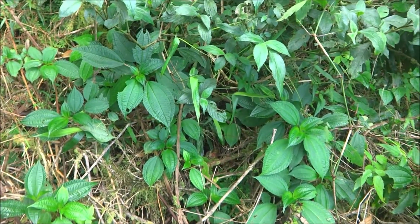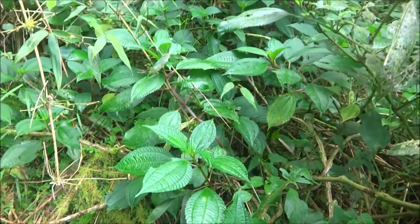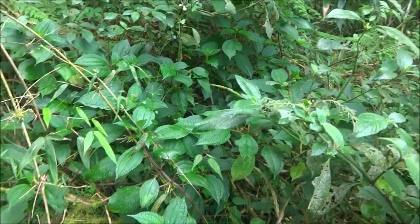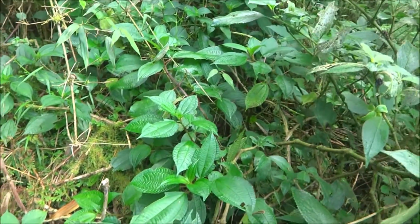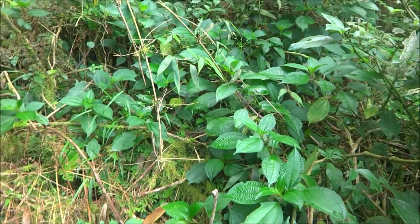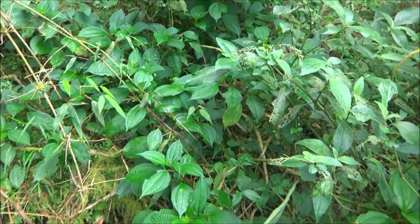So, as you can see here, Pilea trinervia likes shady areas. It likes half shade, but it can also grow in strong shade. And it likes moist areas. It is commonly found in places like river edges and outskirts of lakes. It likes mossy forests.